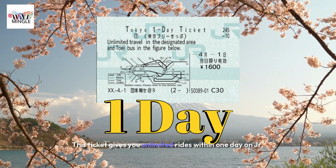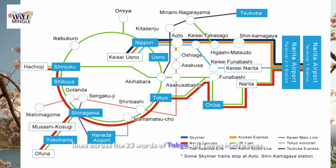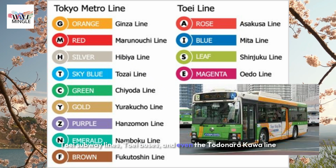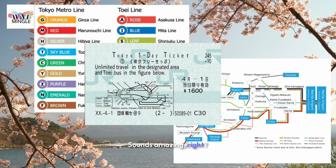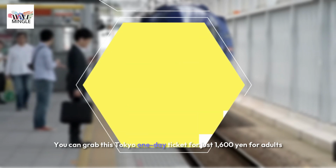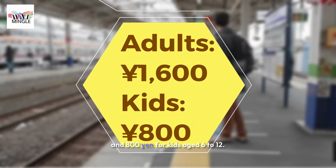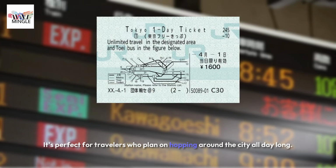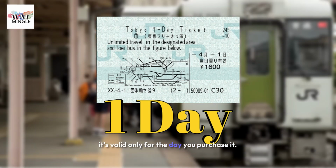This ticket gives you unlimited rides within 1 day on JR lines across the 23 wards of Tokyo, all Tokyo Metro lines, Toei Subway lines, Toei buses, and even the Toden Arakawa line and Nippori Toneri line. Sounds amazing, right? You can grab this Tokyo 1-day ticket for just 1,600 yen for adults and 800 yen for kids aged 6 to 12. It's perfect for travelers who plan on hopping around the city all day long. Just a heads up, it's valid only for the day you purchase it.